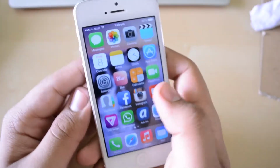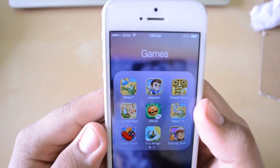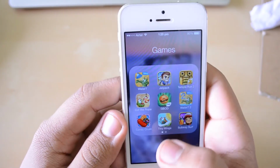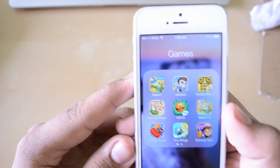Alright guys, so the first game that we're going to start with here is actually called, let me open up my games folder and show you guys. It is actually called Where's My Water 2. Now for those of you who know the Where's My Water series, it is a fairly successful game series, a puzzle game, more of a strategy, physics-based game from Disney.